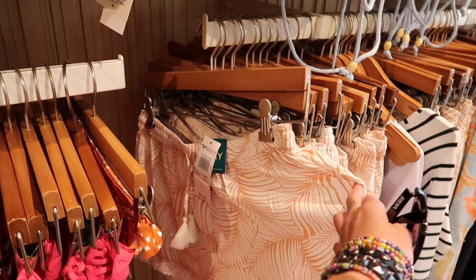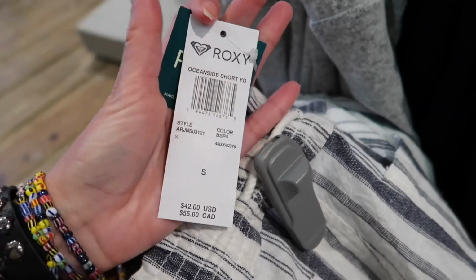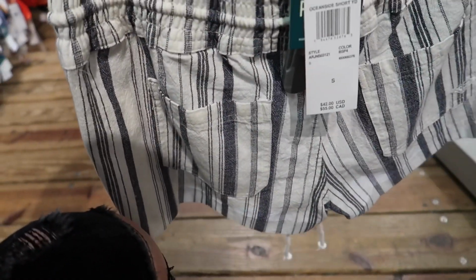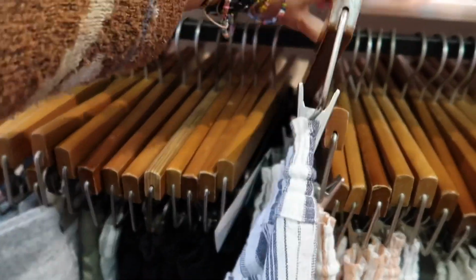These are cute, actually. The unfortunate part though is that you are dealing with name brand items. So like these little shorts here, as cute as they are, $42. Back you go. Back from whence you came.